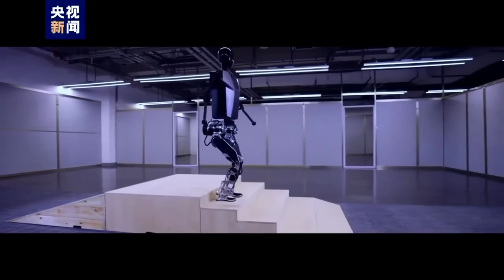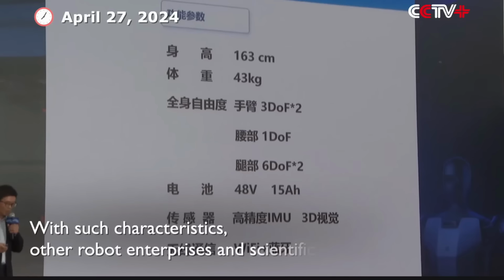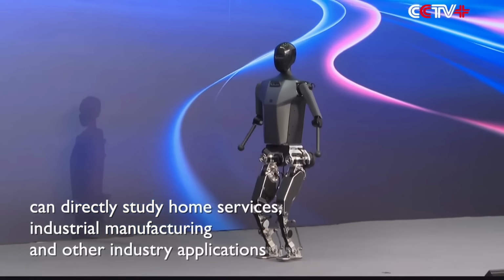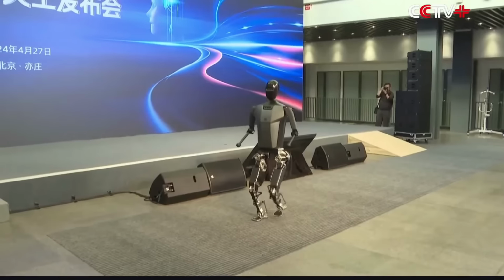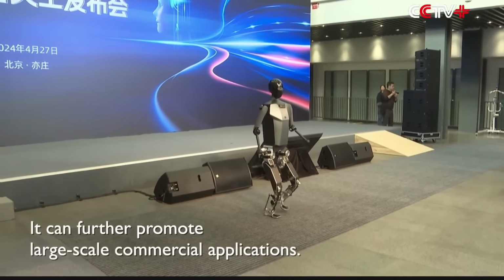So far, there are only limited demos of the Tiangong robot, plus they've unveiled it at a live event that you see here. Note that it doesn't really have hands or fingers, so it looks like this is a prototype that hasn't been built out yet. This is very similar to the Unitree H1, which also does not have hands.